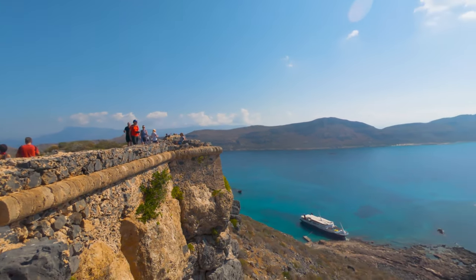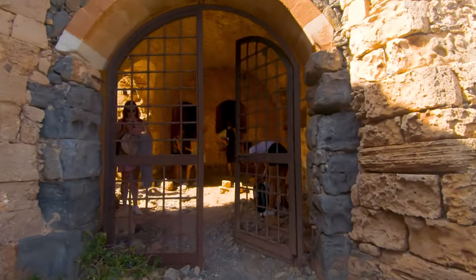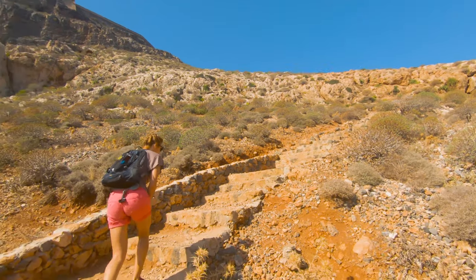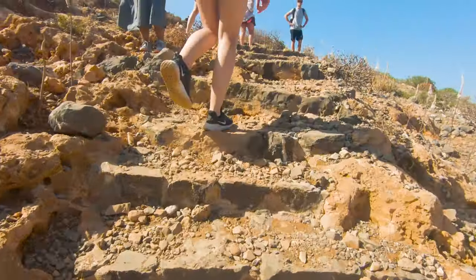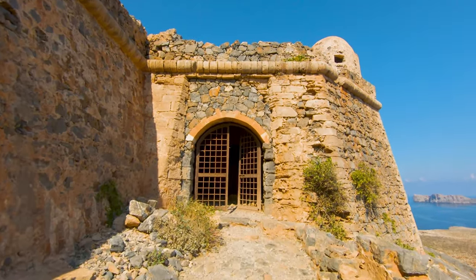You will have an hour and a half, and there are three options on how to spend it. Visit the Gramvousa fortress, snorkel the cargo ship Dimitrios P, or swim and relax at the Gramvousa beach. The climb on the fortress will take around 20 minutes. You can walk among the ruins and enjoy the breathtaking view.